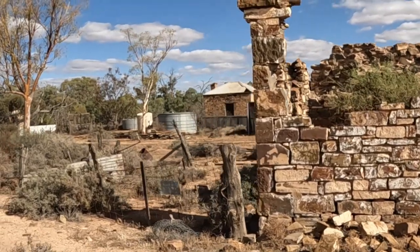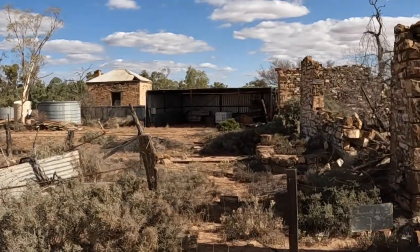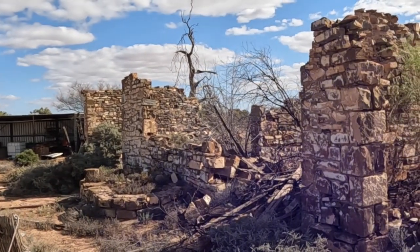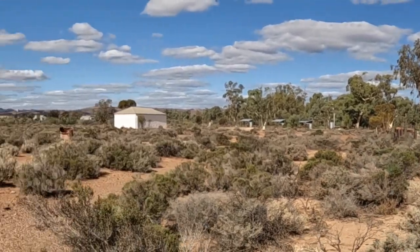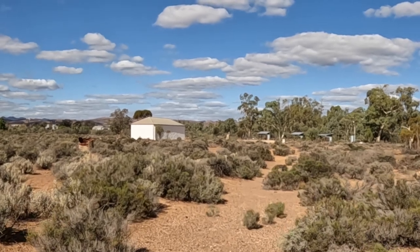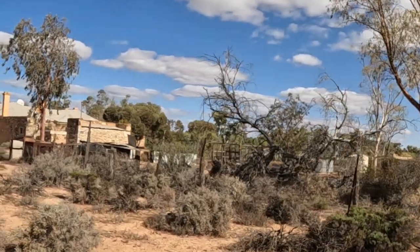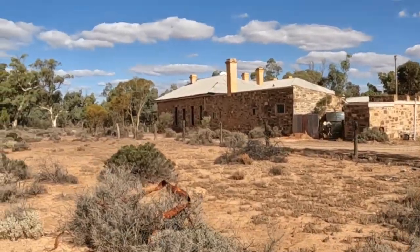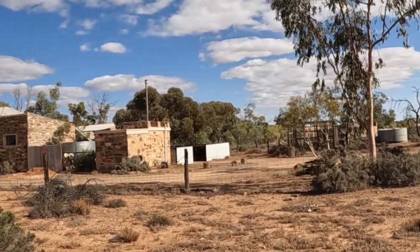Old buildings are falling down even more than what they were. How many people did you say were in the town, Chris? 30. 30 permanent residents. The houses that are left standing are still being occupied by some of the 30 residents, the locals, and the flies.